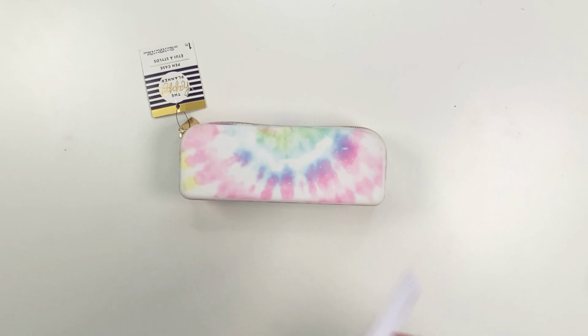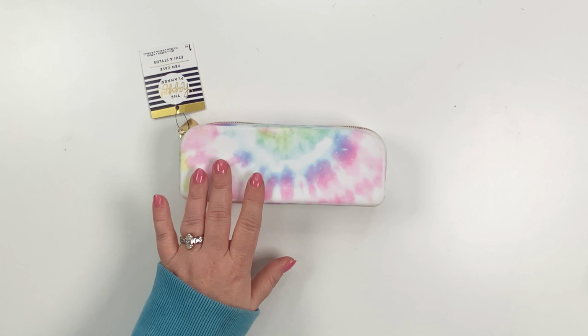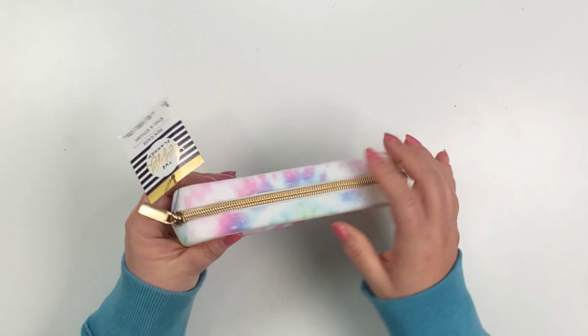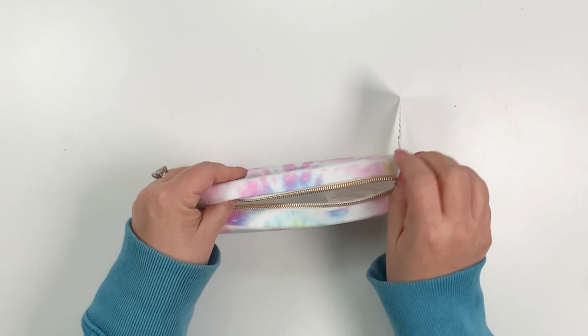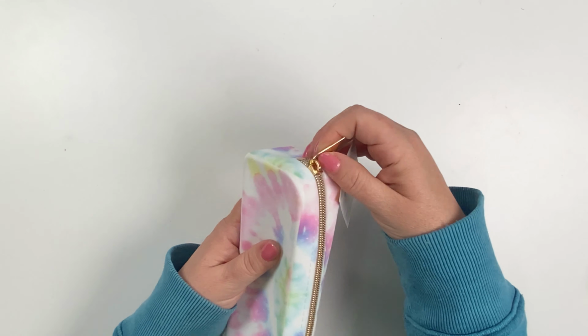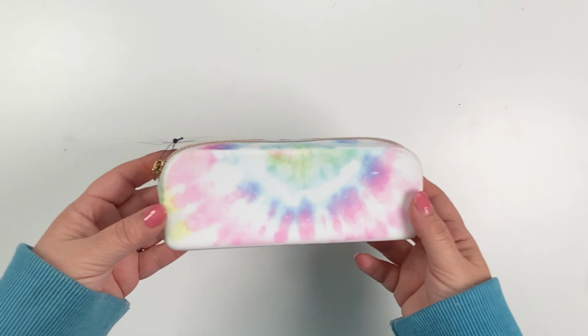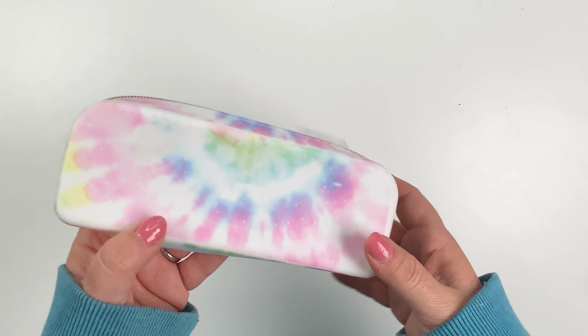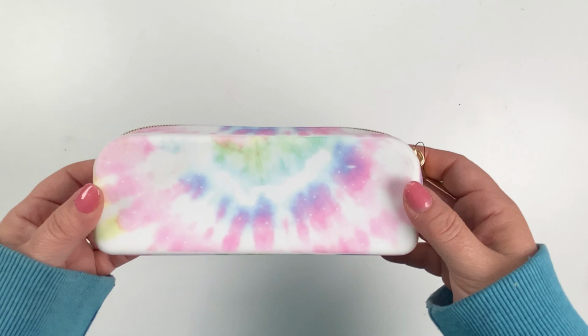Check this out. This is the Silicone Pen Case. And it is so pretty. It's got the pastel tie-dye on it. I love the way these feel, these little silicone ones. You can stick all your pens and take them on the go. This is great for students too. They can just throw it in their backpack. So many things you can do with this one. So this is definitely a favorite. You're going to want to grab this one.